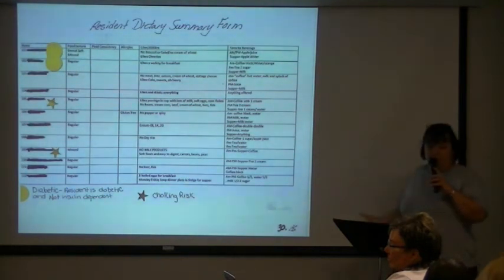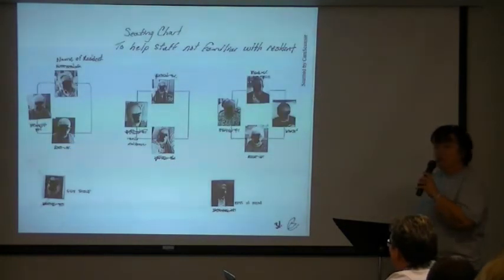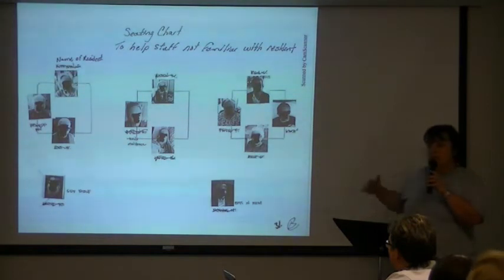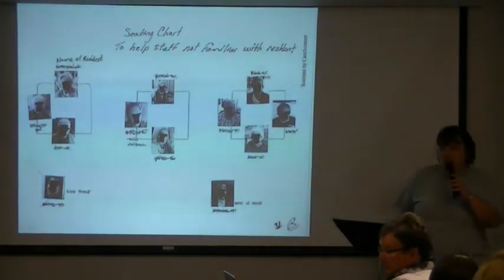And so then we had to make sure that the staff knew what they were looking for ahead of time. We also added a seating chart that has pictures of each resident, so once again, making it easy for casual, part-time staff that aren't always working in that house to identify residents easily. And then folks that need assistance, we identified them again on this chart here.